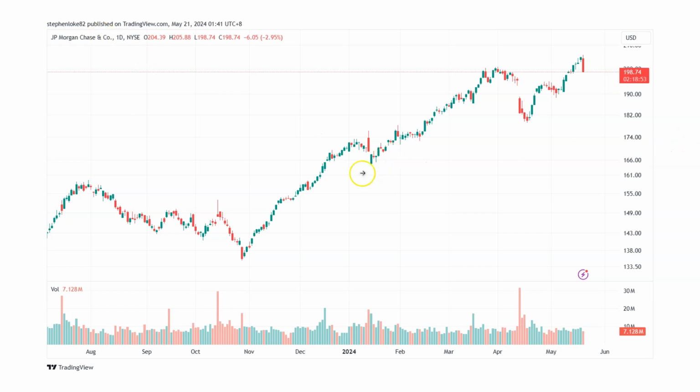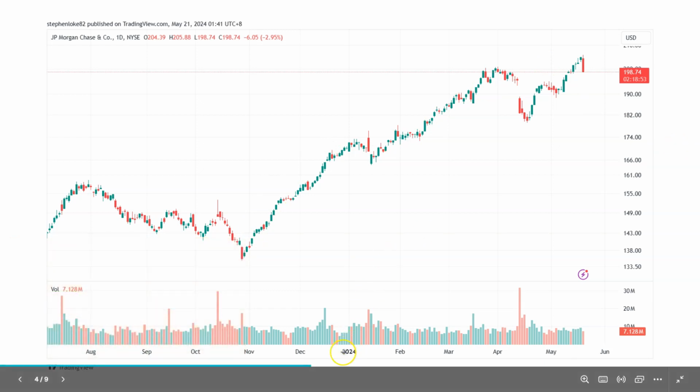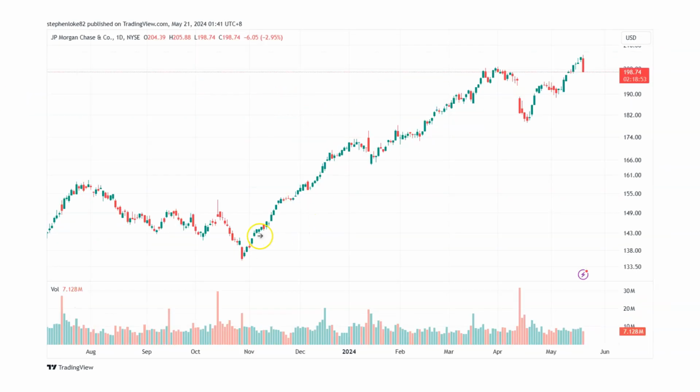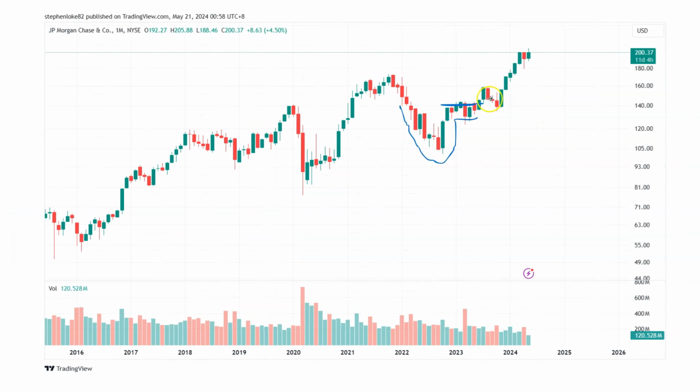So this is a daily chart, and many people do not understand why the stock rose like this. So let's switch to the monthly chart. Bear in mind this is 2024. So this is a monthly chart of JP Morgan, stretched from 2016 to 2023. Now the rise was around here, right? Let me just go back for you to see. This is a daily chart. The rise started here around November and it rose by quite a lot. And this is the monthly chart where it started to rise.